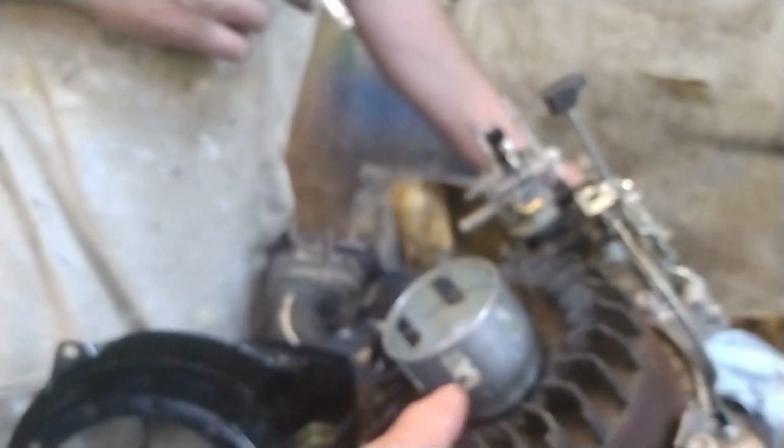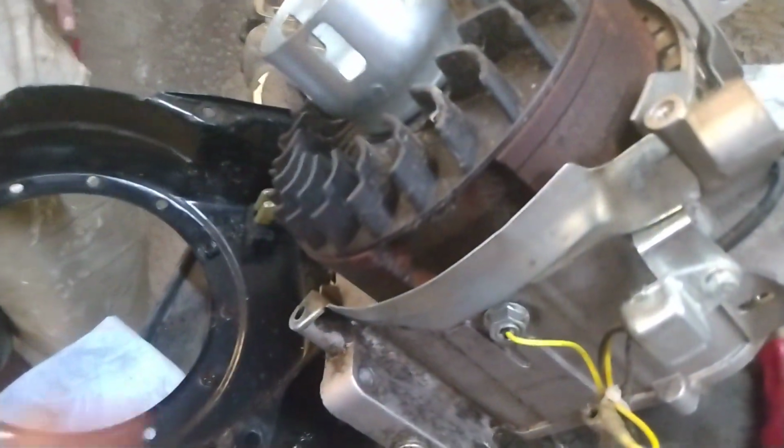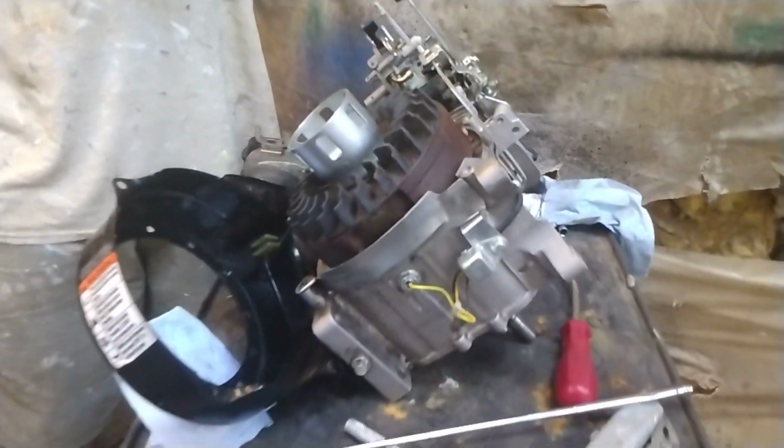Now, what year do you think this machine is? I have no idea. It's probably within the last 20 years. I mean, everything looks really clean, and I don't know how to date these engines. There might have been a sticker on the housing somewhere that had a date at one point. There's usually an EPA compliance sticker somewhere on a small engine.